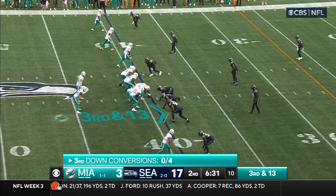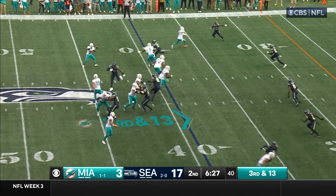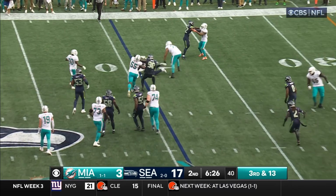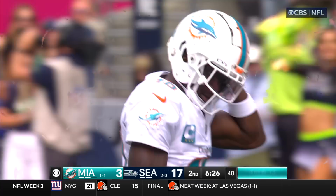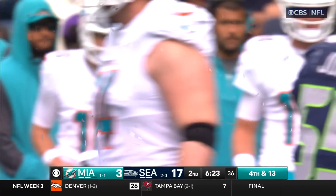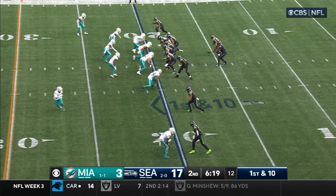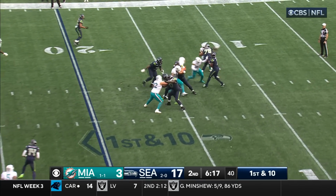6 in the secondary. Miami 0-4 on 3rd down. It's Hill. Dropped it. Jonnu Smith was out there to block it. They're kicking it around like it's soccer, but that ball was blown dead. Playing outstanding. 12 of 15. He's number 8 in passer rating in the league coming into today.